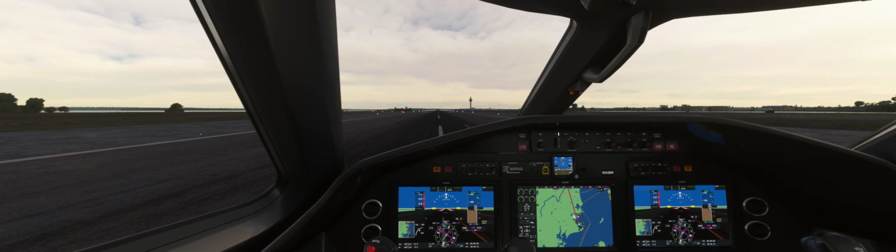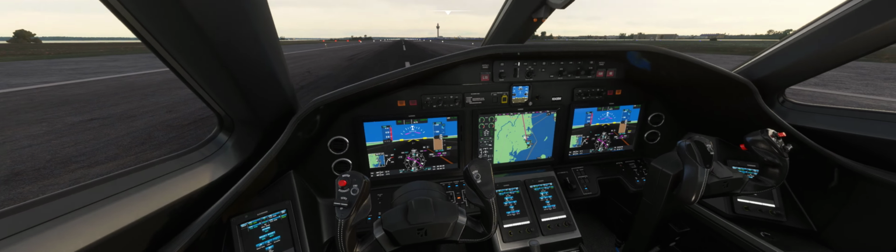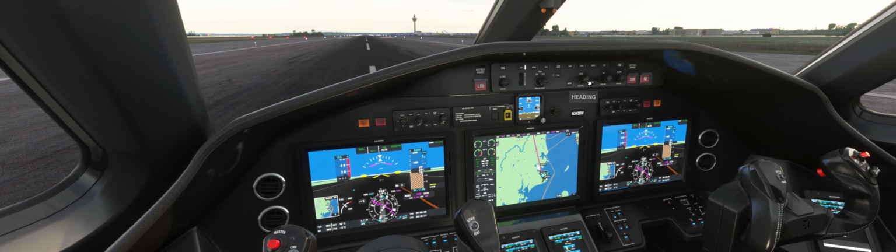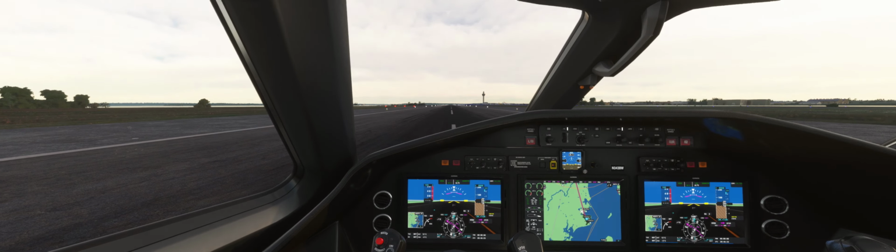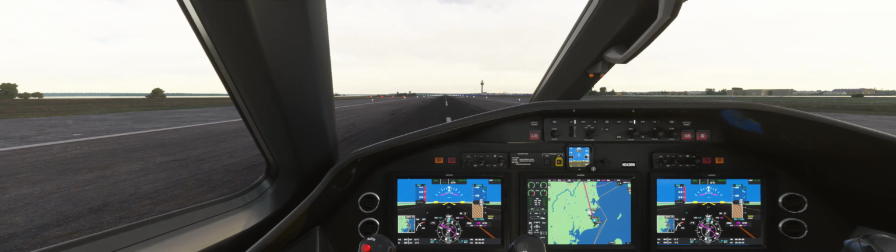Okay, runway heading is 160. We're on it. Let's set. We'll fly runway heading at first before we begin our turn to the left. Let's go. Start our timer. Okay. Very short flight.